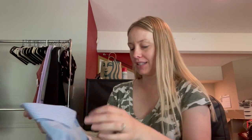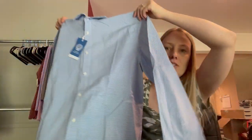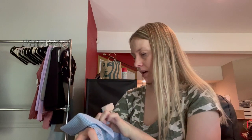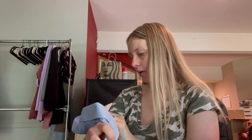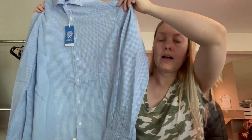Okay, this is Vince Camuto and new with tags. I'm loving all the new with tag stuff. It's just a really nice button down. I might see if this is my fiance's size because Aaron needs some more work shirts. It says it's a 16. It's really nice actually. So if he doesn't want it, I will sell that. Oh, and this does have the price on this one. $89.50 was the original retail price.